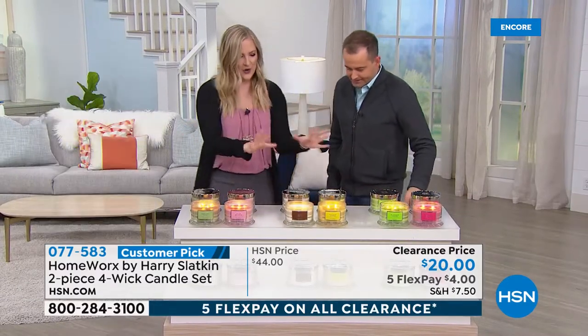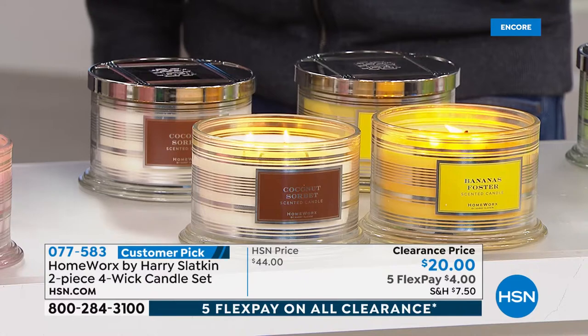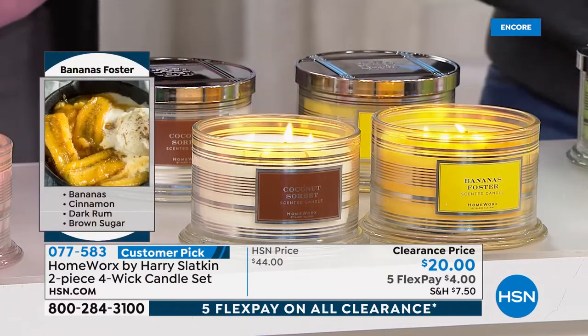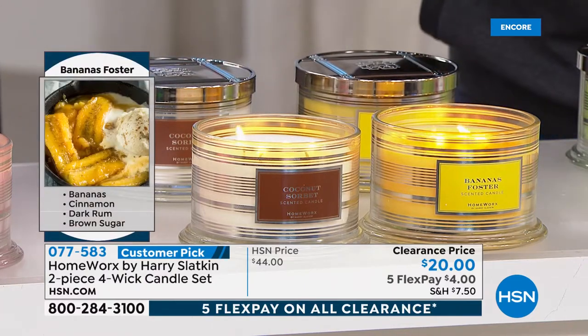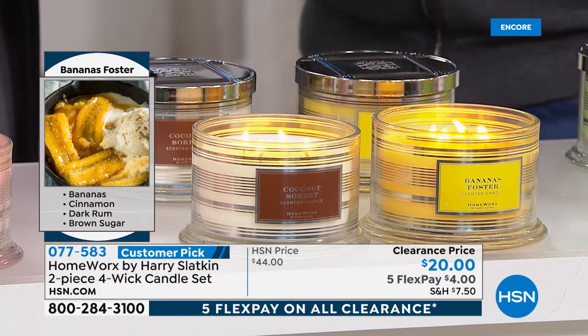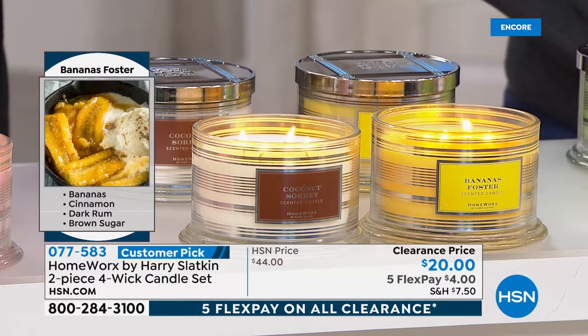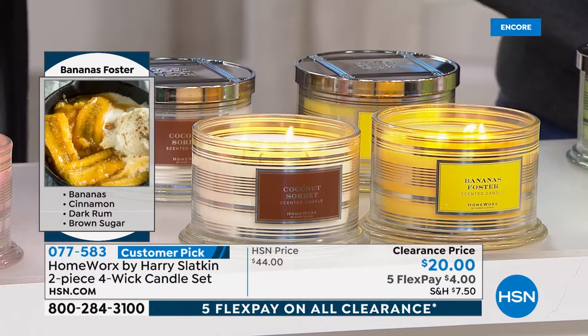Okay, next, the gourmand. This is named so appropriately because we have the bananas Foster. And before you pump the brakes here, just trust me, it is not that manufactured banana smell that I'm sure a lot of our minds go to. This is elegant dessert. It is. I want more. Banana, cinnamon, dark rum, brown sugar.